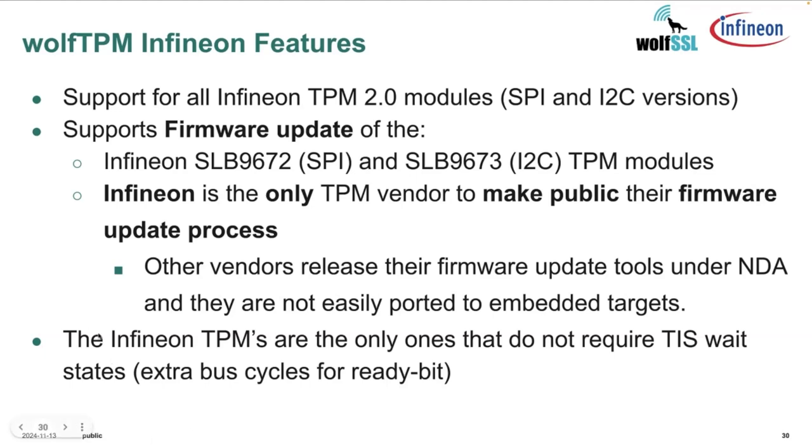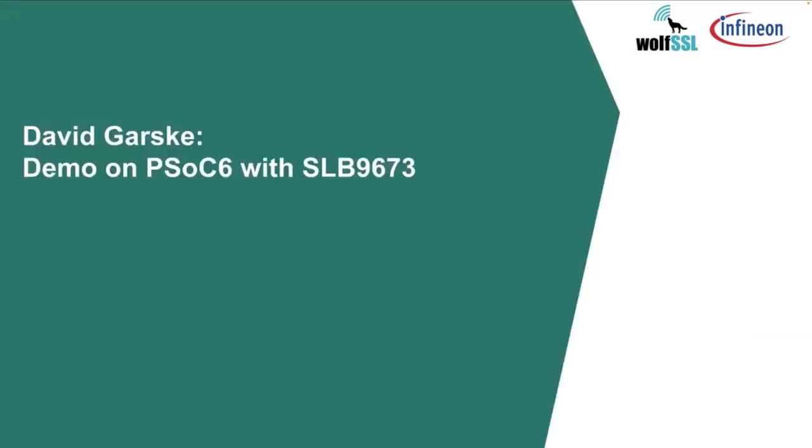I wanted to also mention Infineon is the only TPM out of all the vendors that does not require TIS wait states. So typically when you send a command to the TPM, there's a header that's 4 bytes and then there's additional bytes you clock looking for the most significant bit. With Infineon, that is actually not required, which makes the send and receive of the SPI I2C much easier.